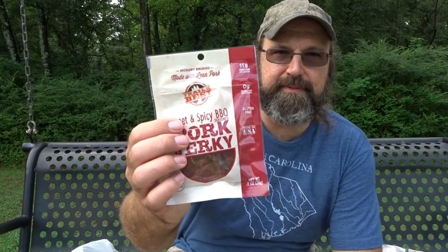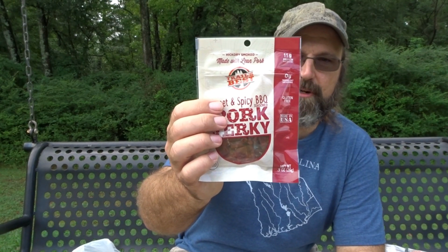And last but not least, we've got some sweet and spicy barbecue pork jerky. That's probably about 1 serving for $1.